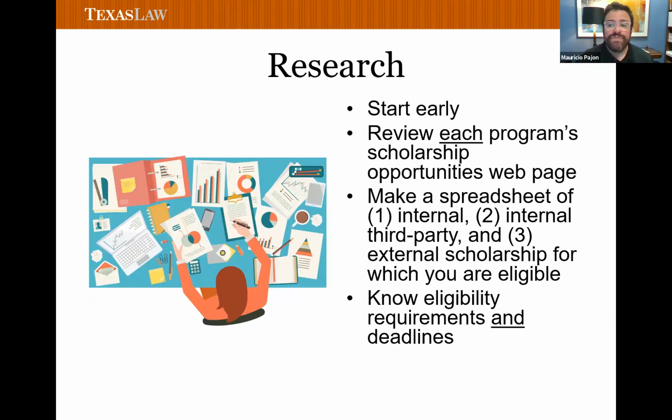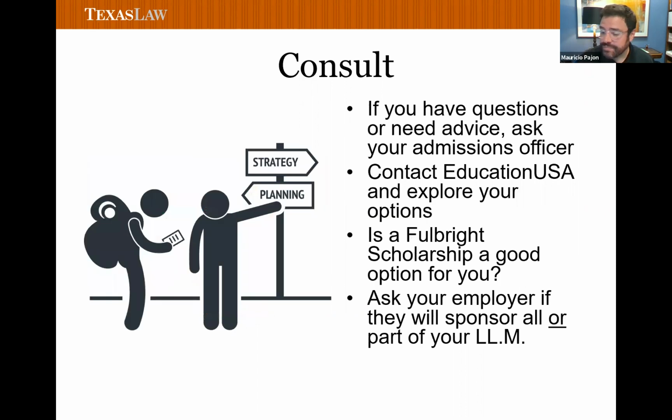In terms of research, I can't emphasize this enough. Start early. Review each program's scholarship opportunities webpage because they're going to be different, and make the process easy on yourself. Create a spreadsheet with columns: their internal scholarships, their internal third-party scholarships, external scholarships that you're eligible for, and know your eligibility requirements and deadlines. Don't apply to something that you're just not eligible for, and don't miss a deadline because you're just shooting yourself in the foot. There are so many opportunities out there, so maximize your opportunities by staying organized.